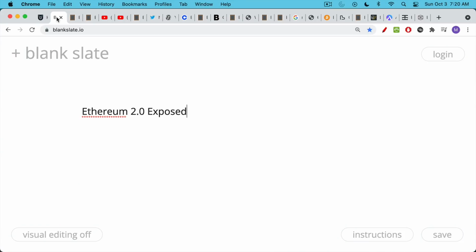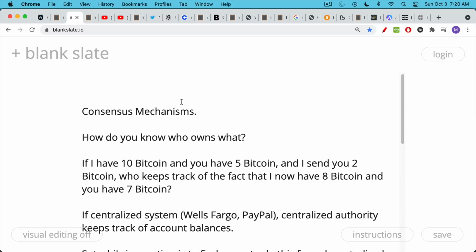If you currently own Ethereum or you're thinking about buying it, and you want to know how the move to Ethereum 2.0, the move to proof of stake, is going to affect your investment, it's really important that you watch this video and watch it all the way to the end. I think you'll be shocked by where all of this is heading.